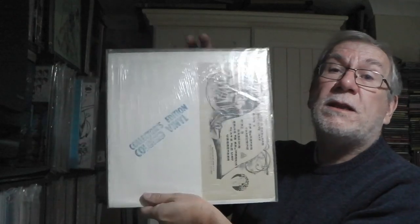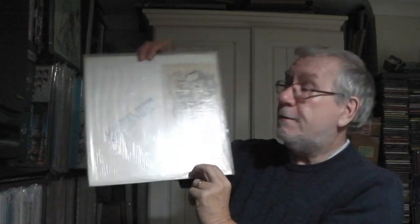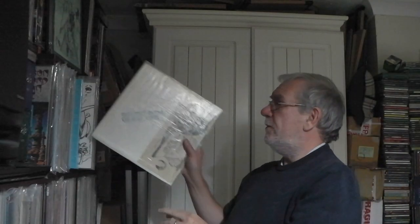Then the next one is original Idle Mind Earl's Court 75, beautiful wraparound sleeve, coloured vinyl stamp, and the Idle Mind logo there. The light's a bit bad here, isn't it? But yeah, beautiful multicoloured splatter. I think it's red if I can remember rightly.